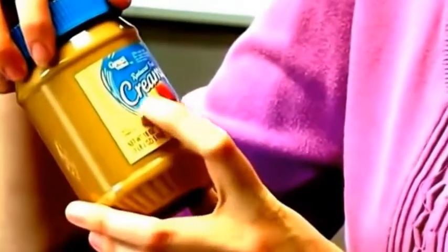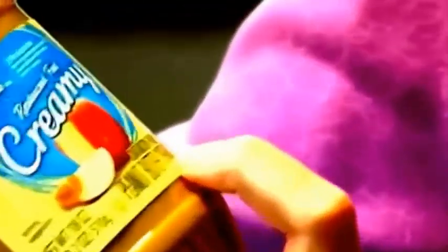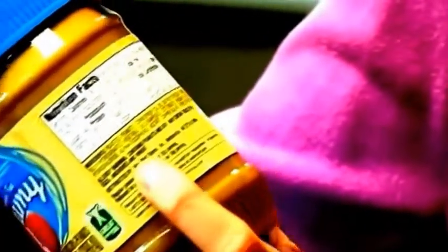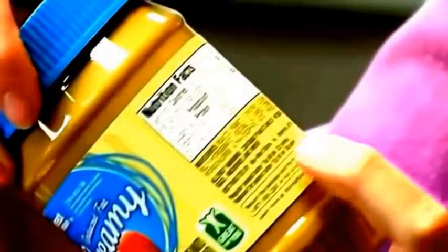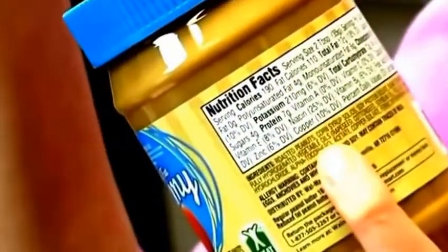Just looking at the front of this, we can see reduced fat, 25% less fat, great for you. It actually says great for you on the label. But if we turn it over, we can take a quick gander at this ingredient list. It may be a little hard to see because it curves around here. But we've got roasted peanuts, corn syrup solids, soy protein isolate, sugar, and then fully hydrogenated oils, which are trans fats. And we know that trans fats, the partially or fully hydrogenated oils, are probably the very worst fats out there for us.